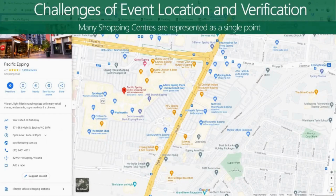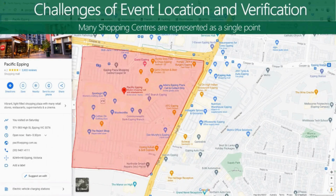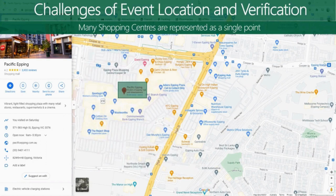When there's a phone call that's being made to 000, what actually happens? So the first thing that you need to think about is that many shopping centres, when we put in an address, come up as what's known as a polygon. So it's an entire area. But some others are going to be represented just as a single point, as you can see here. So when we're looking at it, that's quite different.